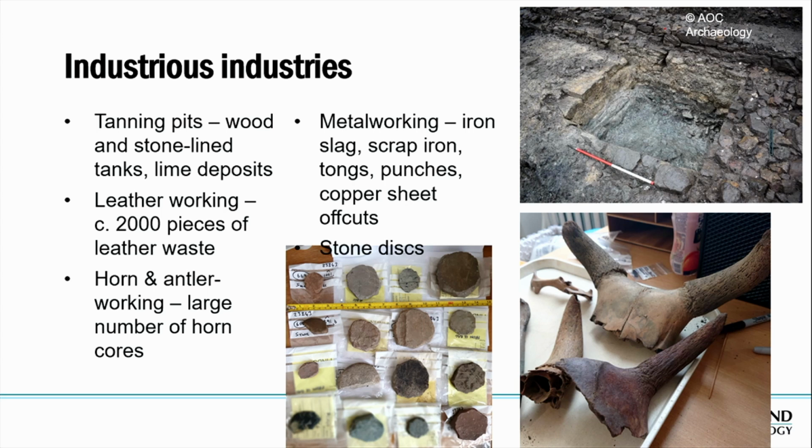There's also lots of cattle horn cores that we found. Huge amounts of cattle horn cores. So presumably they were also horn working, which obviously would tie in with the leather working and the butchery. It's just general cow-related industries.